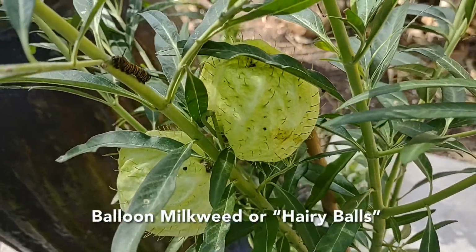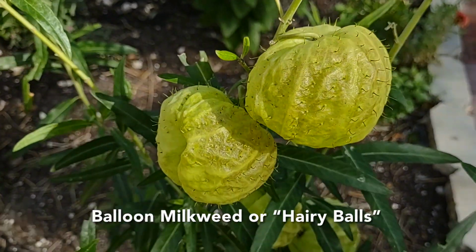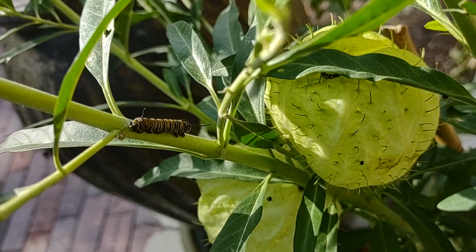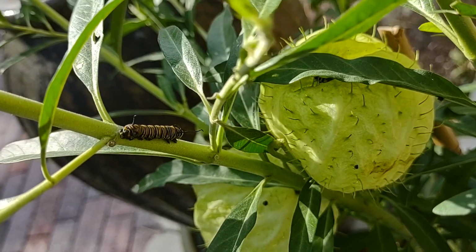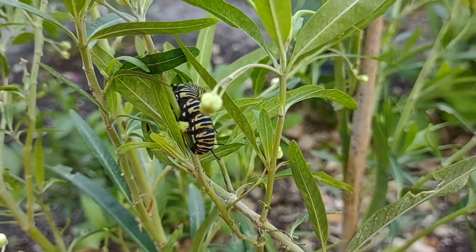These plants are balloon milkweed, also known as hairy balls. They are a type of milkweed I had never seen before. Monarch caterpillars depend on milkweed for survival, as it's the only plant a monarch will lay its eggs on, and it's their only food source.